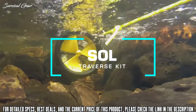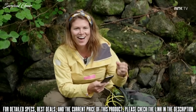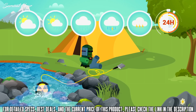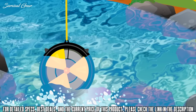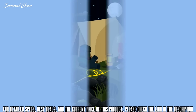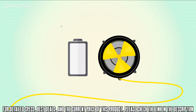Meet WaterLily. WaterLily uses water or wind to generate energy for your favorite devices. This portable turbine is easy to set up and is designed to work 24 hours a day in any weather, so you can even capture energy while you sleep. Set up WaterLily once and generate energy for your entire trip. Camping trips with family and friends were never easier. Stay charged this camping season with WaterLily.